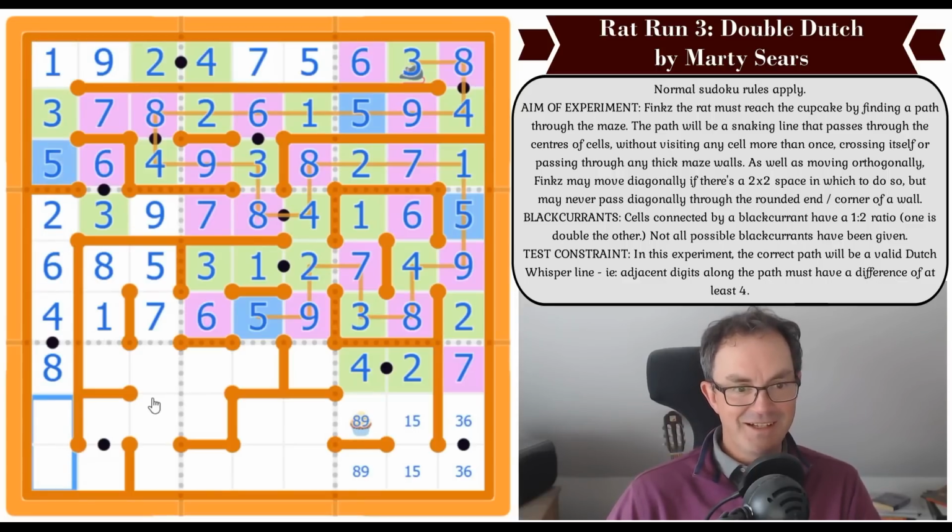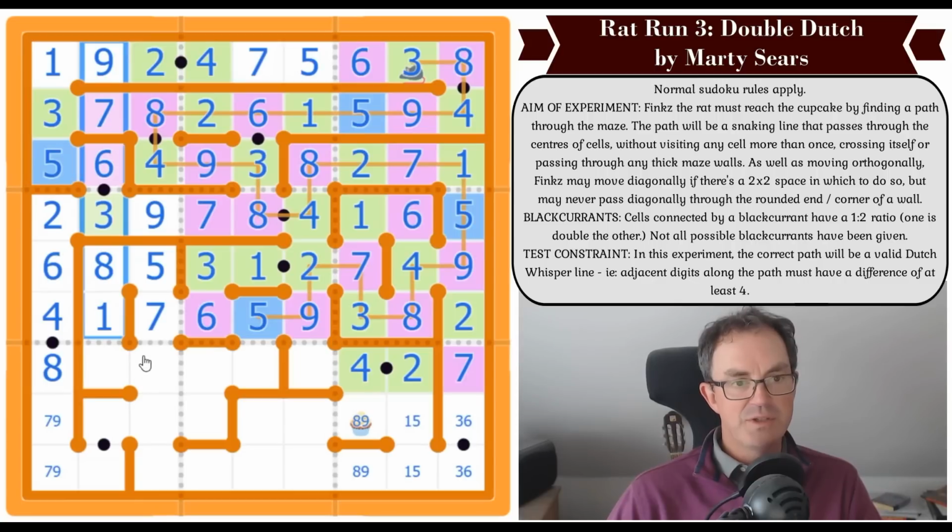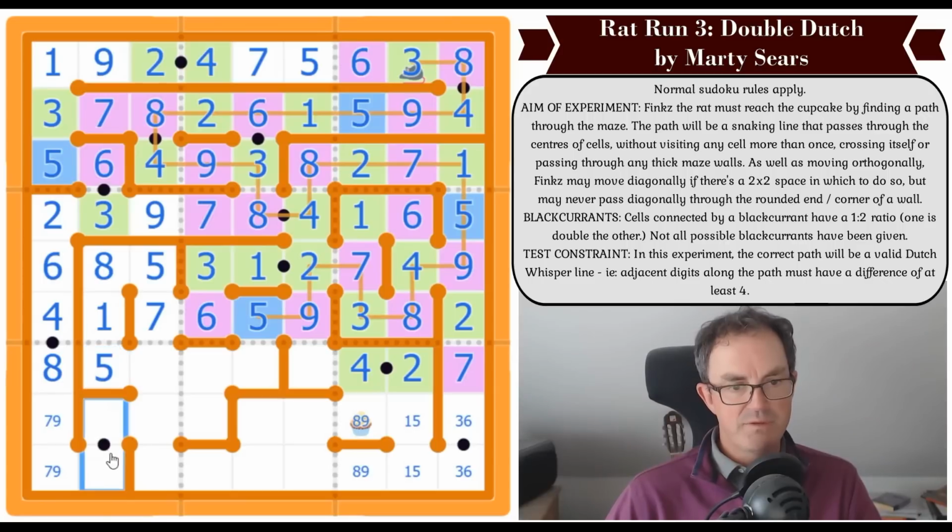This is a 7-9 pair. Well, we need something that will work on the black dot at the bottom here. It's going to be 2, 4, isn't it? Because we haven't put 5 into the column, so that must be 5. This must be a 2, 4 pair. These squares are 1, 3 and 6 down here, although we have no black dots to help us with that.